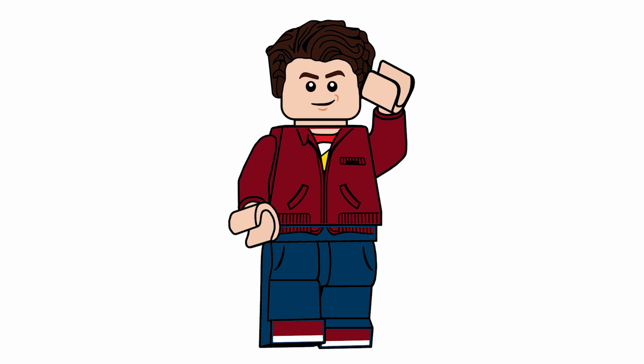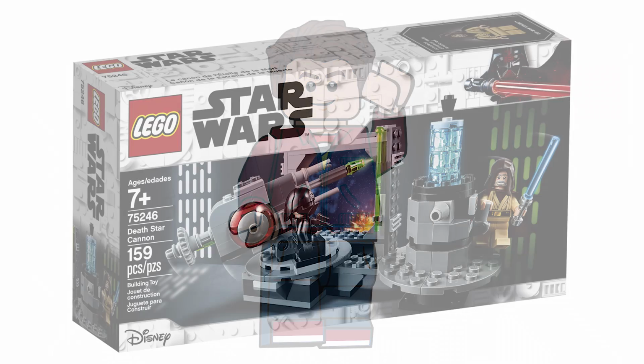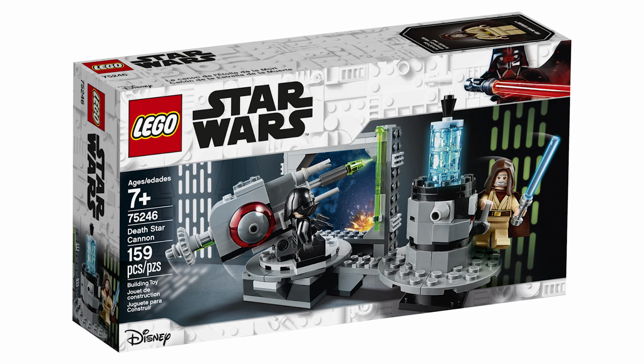But anyways, starting off with set number 75246, the Death Star Cannon. It has 159 pieces and will retail for $19.99 USD and $29.99 Canadian, and it comes with two minifigures, an Obi-Wan Kenobi or Ben Kenobi figure, as well as the Death Star Gunner.